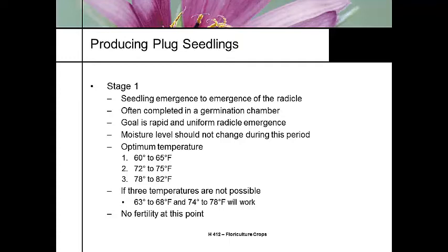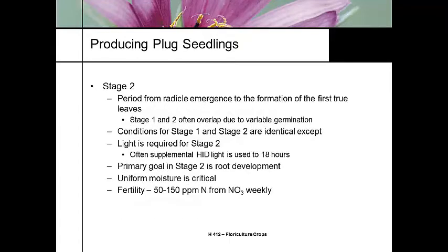Now, in stage one, we're not applying any fertility. The goal in the germination chamber is that the potting soil or the media that the seed is sown onto neither gains water nor loses water. So they'll often use some kind of a fog system just to maintain the humidity at a critical level so there's no liquid water forming in the tray.